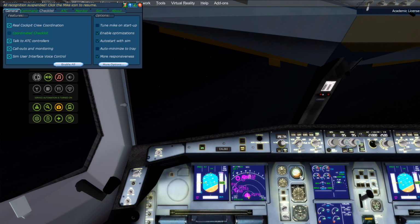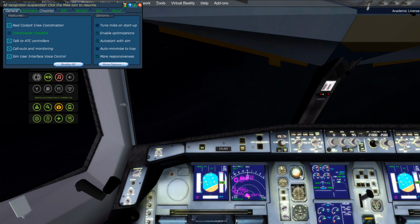9,000 feet. Departure, American 3169, with you passing 10,500 for 5,000. American 426, climb and maintain 9,000. Crossing 10,000. 200 knots. 10,000 feet. Landing lights off.